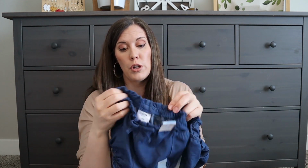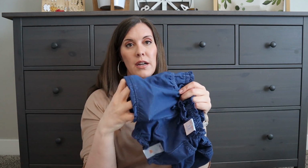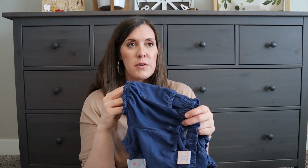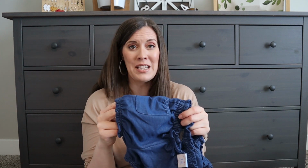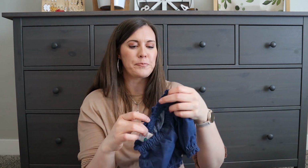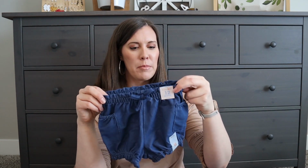Like, they're huge, but I kid you not when I say that her thighs are humongous. She's in 18-month pajamas right now just because her thighs are humongous. And so I'm hoping that these will fit her, because I don't think I could have gone up a bigger size. I think the waist would have been too big.